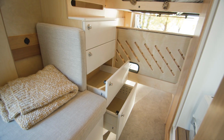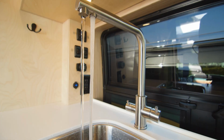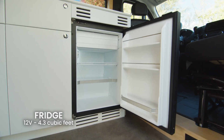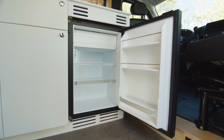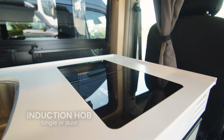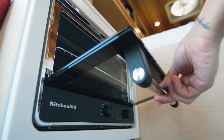In terms of appliances, it has everything you need to cook, just like you do at home. The kitchen includes a sink with hot and cold water and a 12-volt 4.3 cubic feet refrigerator with an integrated freezer. It's big enough to store plenty of food and doesn't consume much power. You have a single induction hob, and with an upgrade, you can get a dual 1,800 watt induction hob. There's also the option of a toaster type oven with a power wattage of 1,500. It's ideal for preparing tasty meals.